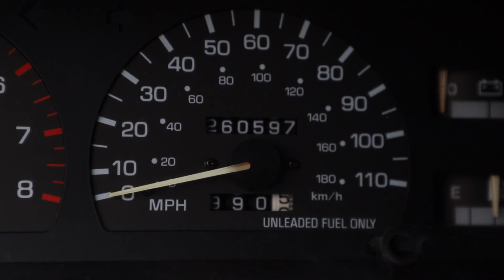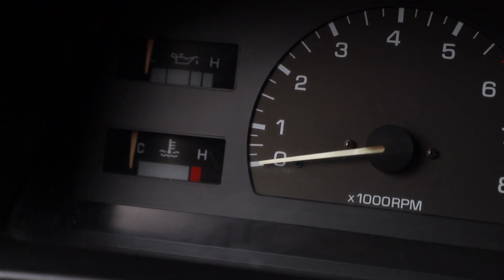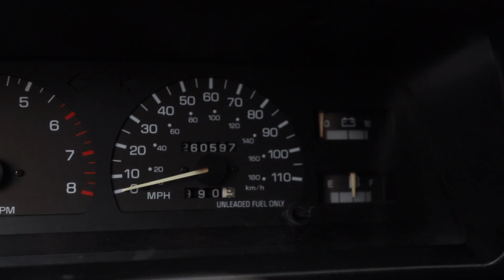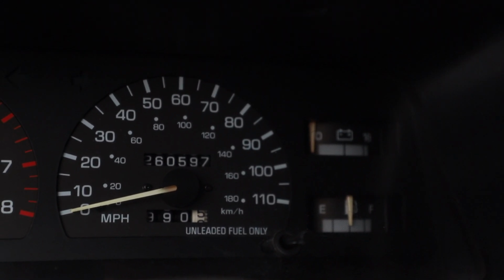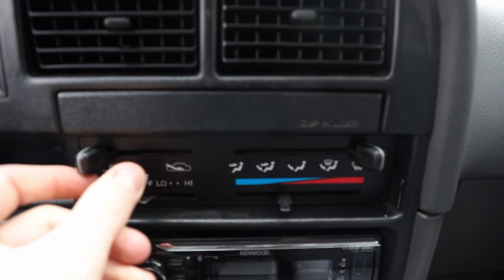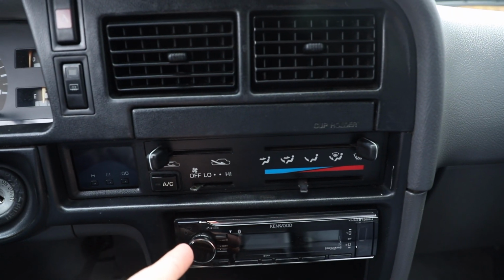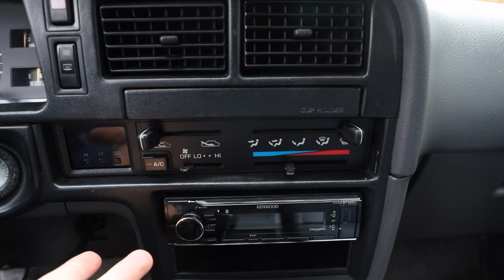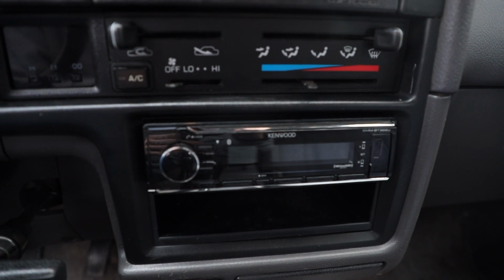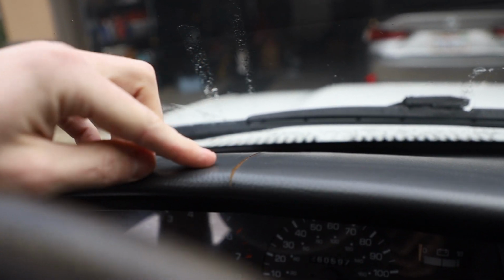You can see we have a good 260,000 miles on it. You can see how analog all this stuff is. Super cool. The coolant gauge, the oil pressure, the gas, and the battery voltage. Also super cool, these sliders for the heater. AC does not work, heater does work. Don't really have a problem with that because it is winter, so I'm not that pressed about it. It does have an aftermarket deck in it, which is pretty cool, so I was able to listen to music on the way back. The dash has one tiny little crack you can kind of see here.